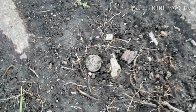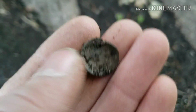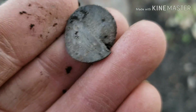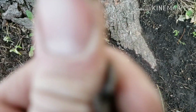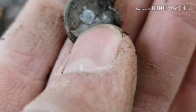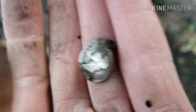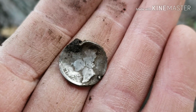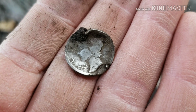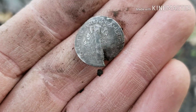Well, I just pulled myself a surface find. I'm not sure how well you can see it. I haven't touched it yet, but that is a silver dime, no doubt about it, and it is a Merc. Completely destroyed, but still a Merc nonetheless. Do we have a year? Oh wow, that's cleaning up pretty good. Teens. I don't know. I can't tell. If I can see anything at all on that, I'll loop you back in. If not, that's silver for the day. I'll take it. Let's see if we can get some more.